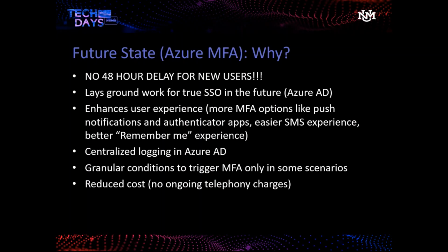In addition, we talked about Azure AD in some of the earlier slides. Azure MFA is really just an extension of Azure AD. So putting the stake in the ground for MFA and putting that stake into Azure AD helps kind of pin down Azure AD as the primary authentication provider down the road. So it lays the groundwork for true SSO, and it's a great first step. Once we have the MFA piece done, then we can move back to doing the first factor in Azure AD, which is an easier process.